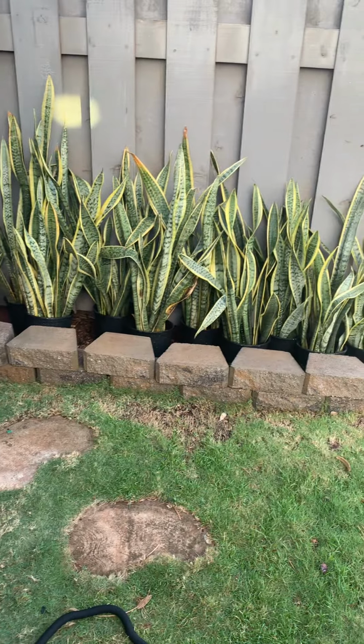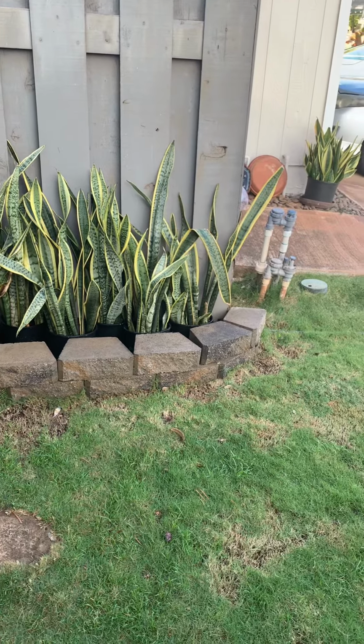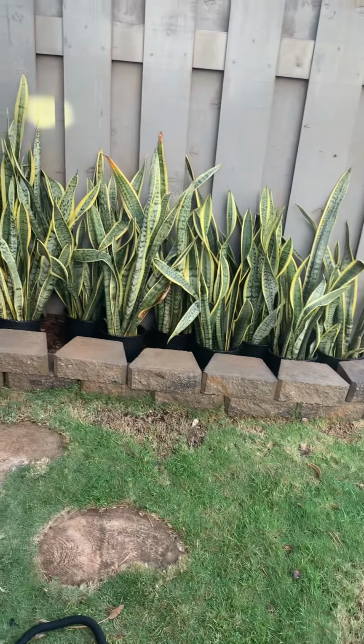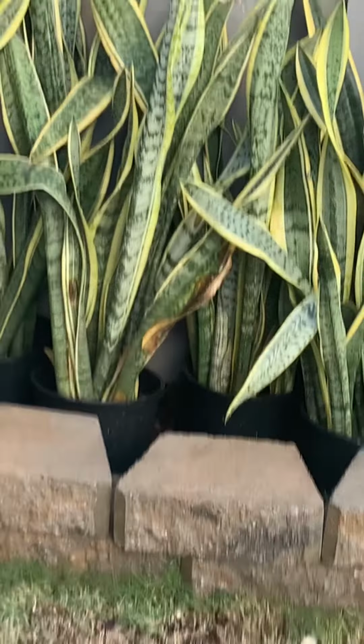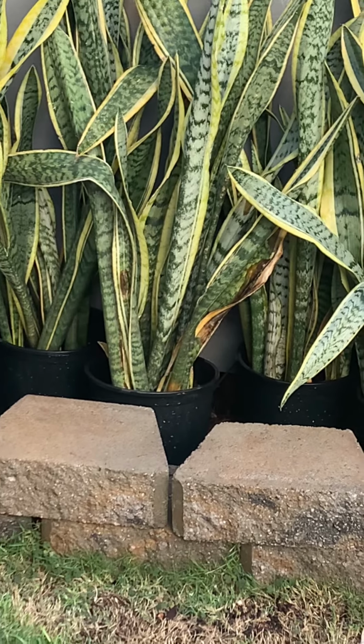This is my snake plant wall. It's doing good so far except for one plant. I think that one is dying. We'll see where it goes.